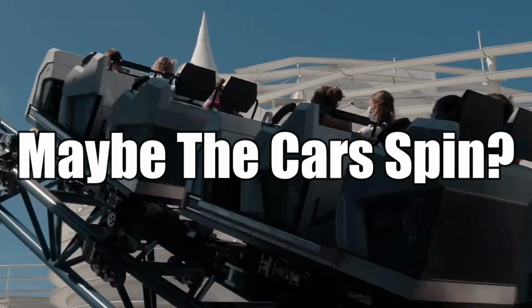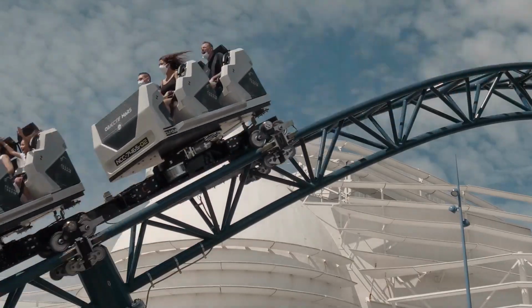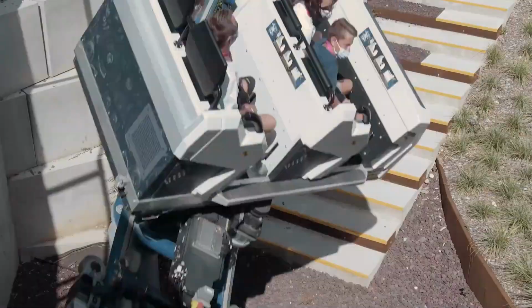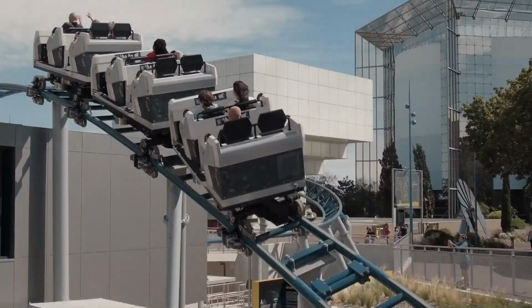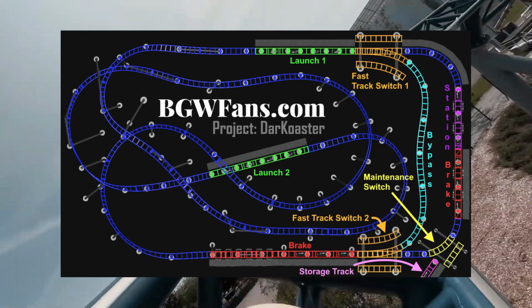And this is where my theory goes absolutely crazy. Remember that feature that I talked about earlier? Well, if you don't want any spoilers, skip ahead again. But a spinning coaster would make it the perfect layout. It would make perfect sense.